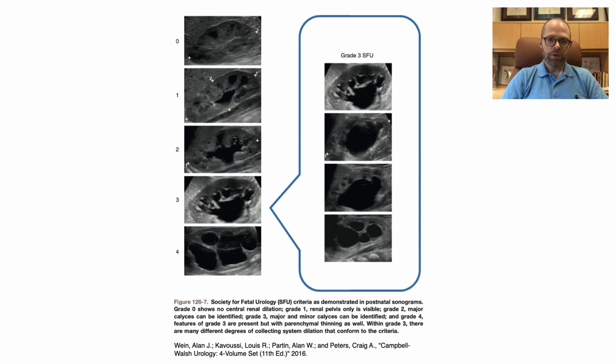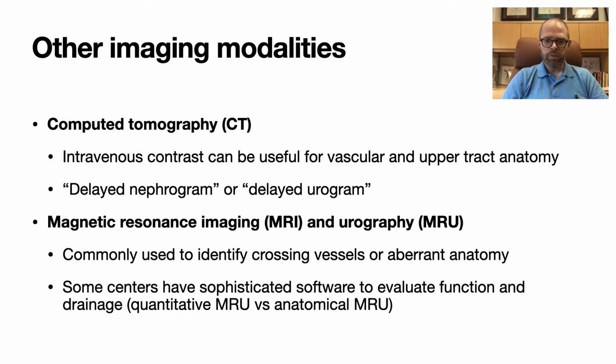So there can be hydronephrosis like we see here with distension of the major calyces that technically meets grade 3 criteria, or you can go all the way down to the images that we see here where the renal pelvis is largely distended and the major calyces and minor calyces are largely distended. But technically this is the same diagnosis as this first picture, because there's no thinning of the renal parenchyma. And I think I said major calyx up here, but I would say there's distension of the minor calyces. So all of these are grade 3, but they probably have different implications for the patient.